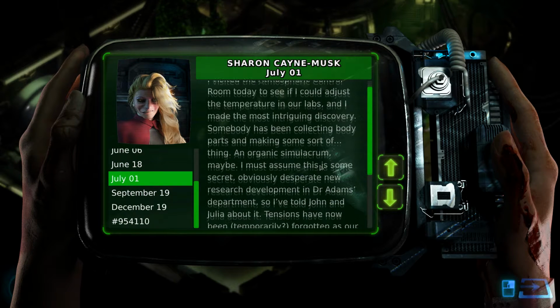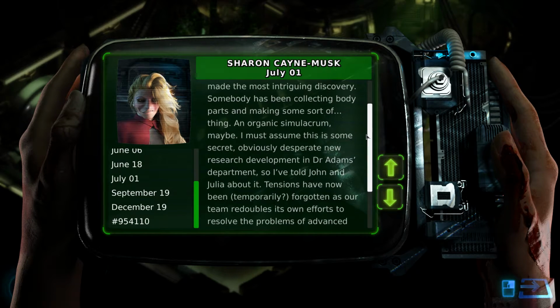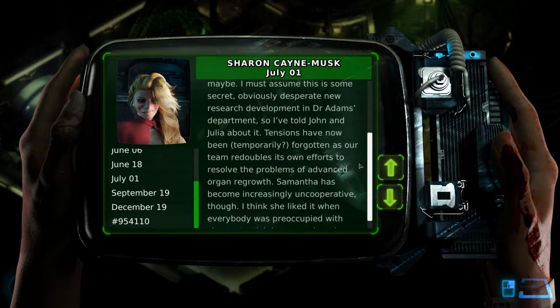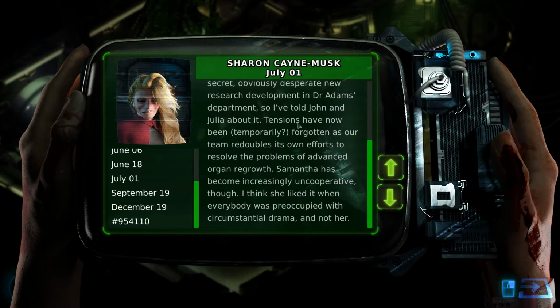July. I visited the atmospheric control room today to see if I could adjust the temperature in our labs, and I made the most intriguing discovery. Somebody has been collecting body parts, making some sort of thing. An organic simulacrum, maybe. I must assume this is some secret, obviously desperate new research development in Dr. Adams' apartment, so I've told John and Julia about it. Tensions have now been temporarily forgotten as our team redoubles its own efforts to resolve the problems of advanced organ regrowth. Samantha has become increasingly uncooperative, though. I think she liked it when everybody was preoccupied with circumstantial drama and not her.